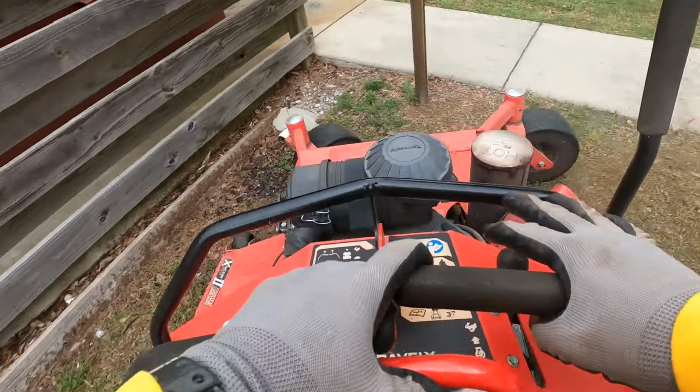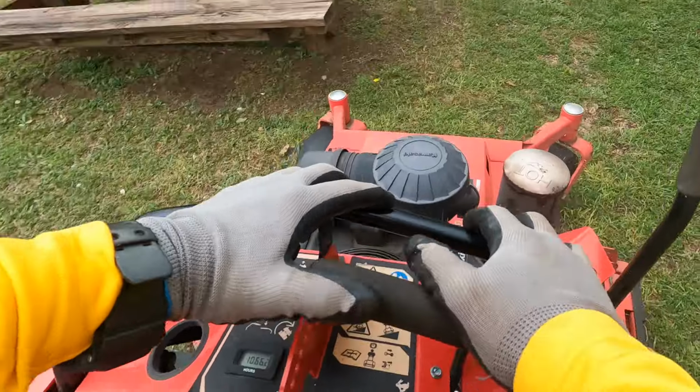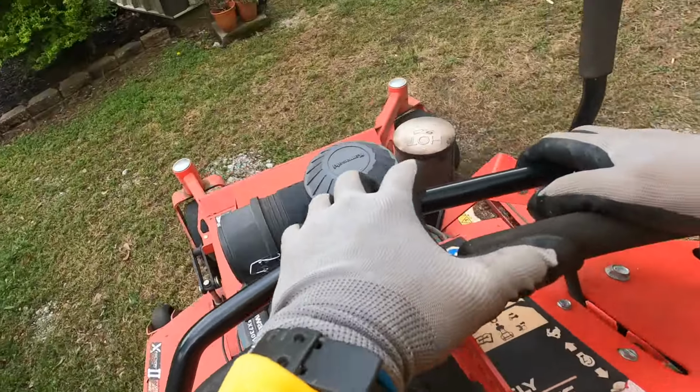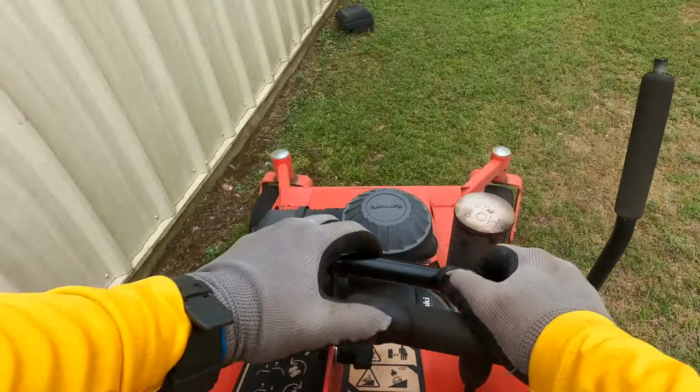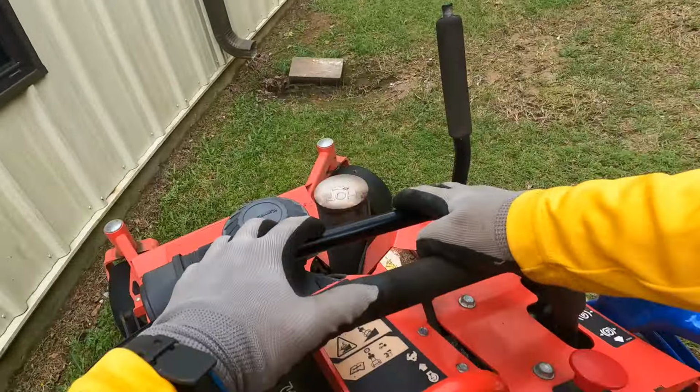But yeah, ask any questions you got, guys. I have a lot of experience in these mowers, and I can definitively say these have been really just rock solid mowers for us. The stand-on mower is the way to go, and we have absolutely been happy with Gravely.